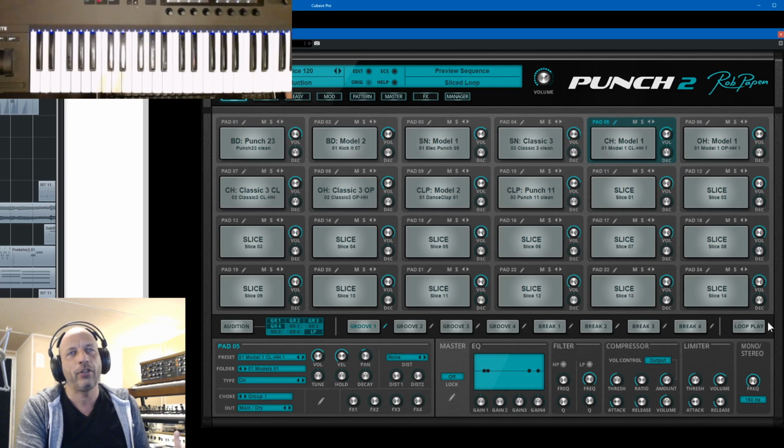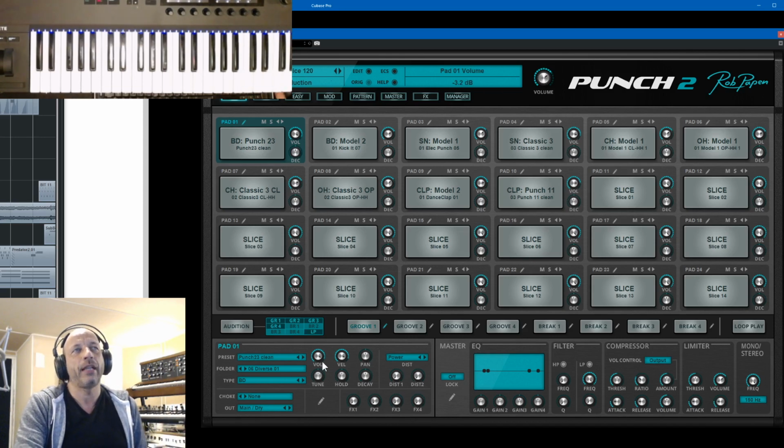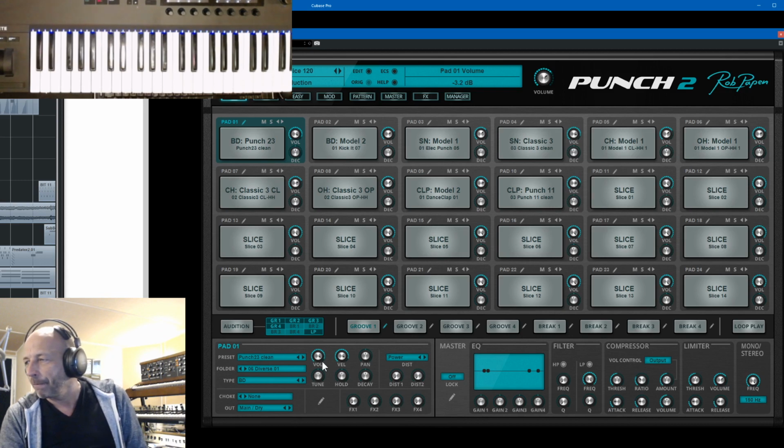So even the main page has a lot of controls visible. The middle section is where you can trigger the breaks, the beats, the loop play. And then here you have already some controls for the master section, and of course here you can edit quite a few things about each pad, so you don't have to go to the advanced panel. Okay.